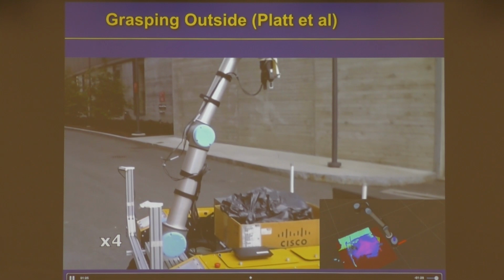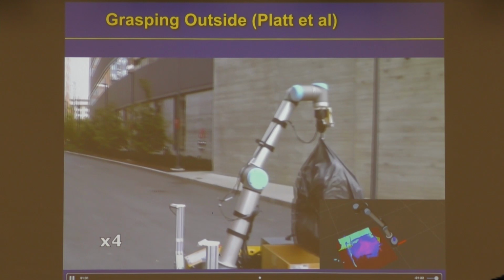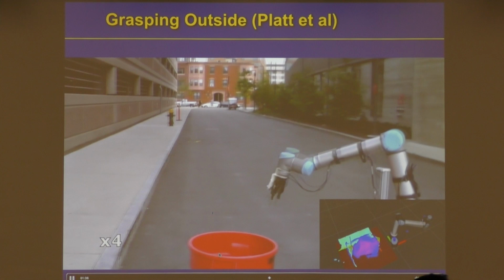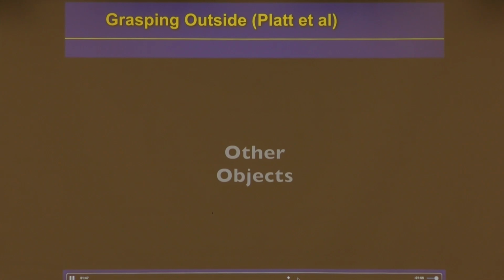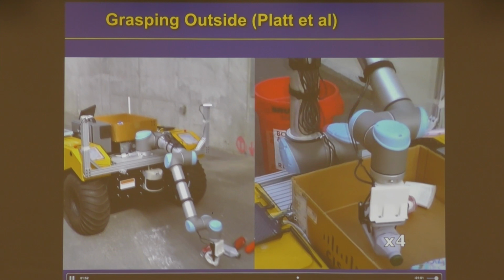One of the other things that one of the students is working on is to say we shouldn't have to come to a stop. He wants to be able to move past something, pick it up, and pop it in there, where he does the grasp detection and everything in real time. And so, a whole variety of objects.